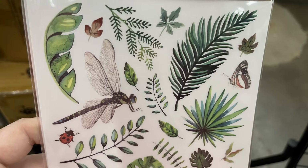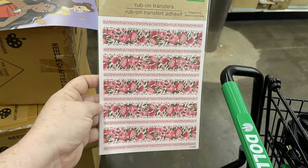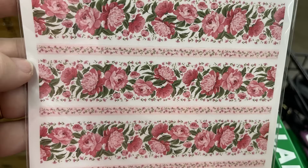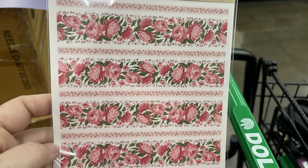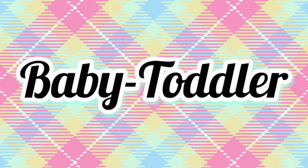Also, I found the rub-on transfers. These were new. I only found 2 different sheets. I'm sure there's at least 4 in this set, but so far I've only found these 2 with the ferns and then the roses. The roses are absolutely gorgeous. I picked up the last 2 sheets that they had, so if you see these, they're probably going pretty quickly since I was only able to find 2 and only 1 or 2 of the other one that I showed there.